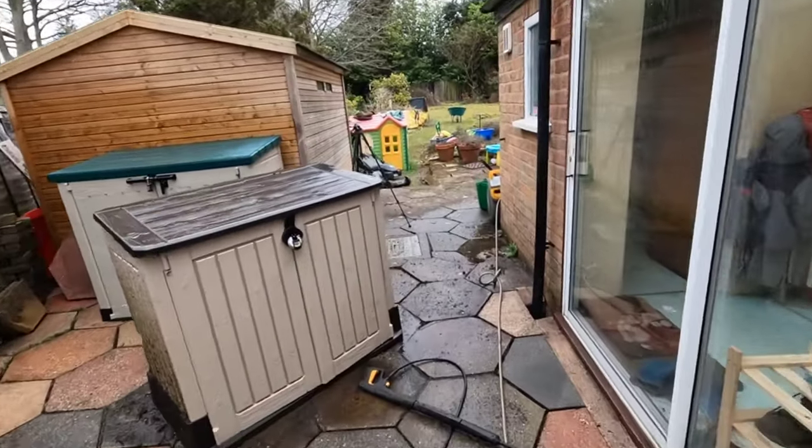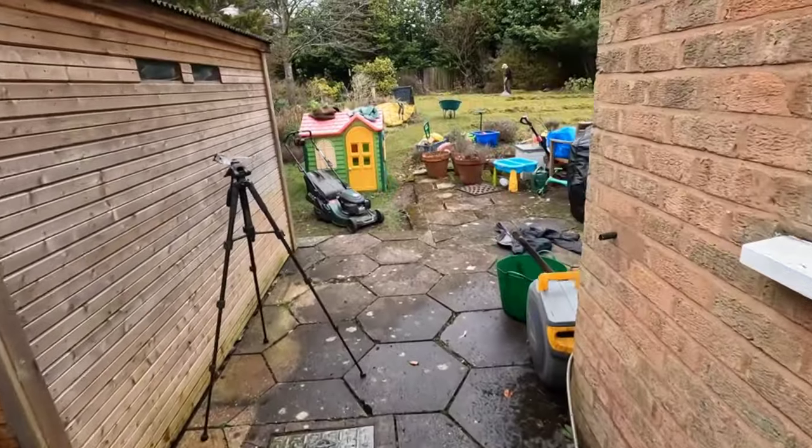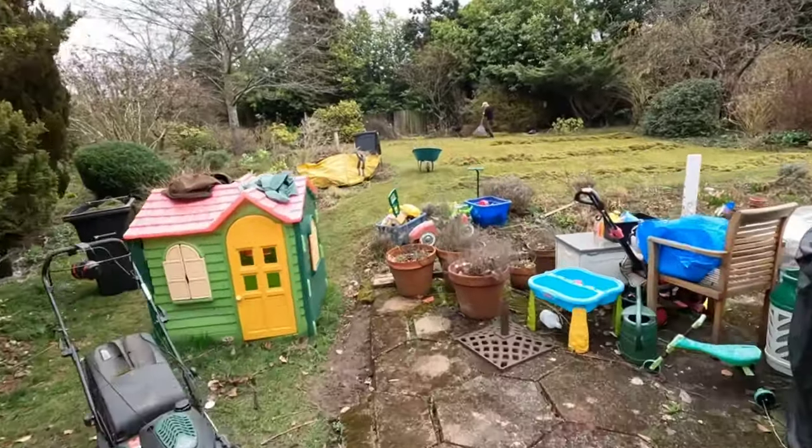I'll show you what Steve's doing as well. He's creating some huge piles of moss. Come on, have a look.